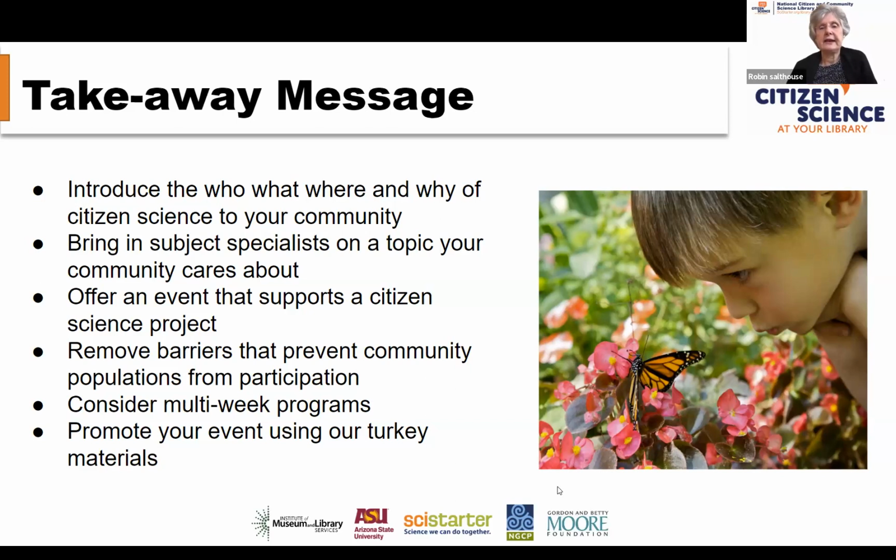And as we saw from Tara, you can stretch this out through multiple weeks. This may be a great idea to get you through your summer reading program. And use our free turnkey events to promote these events and get them out in the community. If you just put up a poster and don't do anything else with it, the likelihood of this catching on may not be that successful. But getting up in front of your community, letting the newspapers and your own newsletter shout out that you're a hub for citizen science can really make a difference.